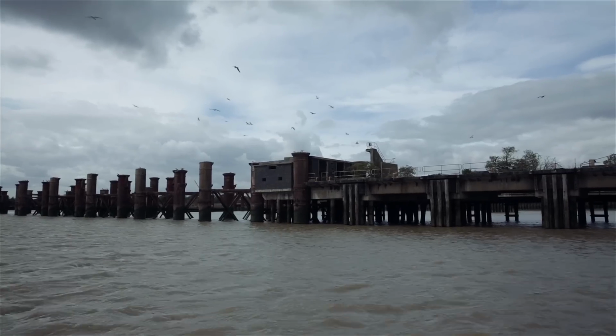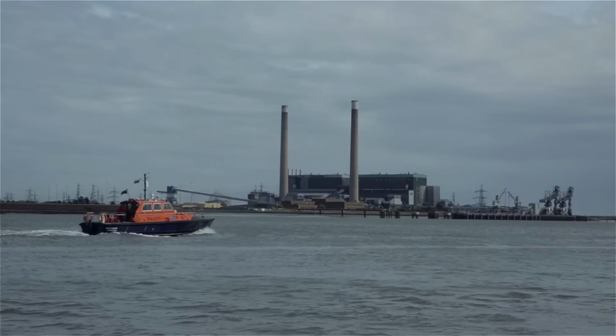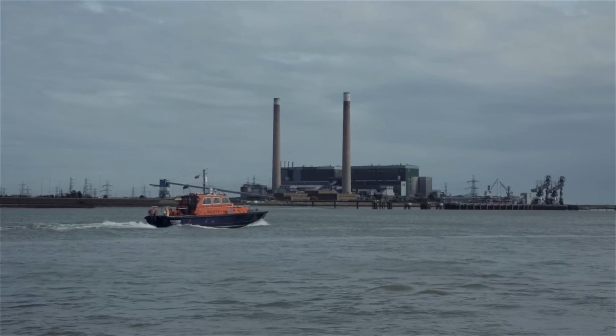We are on the Thames. It's Friday morning. It's the final day of a very long 3 weeks. For once, the weather on the Thames is behaving. It's quite calm. There's a good tide. Last night was pretty hairy, so anything must be better than that.